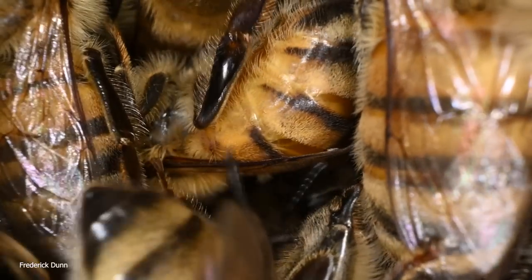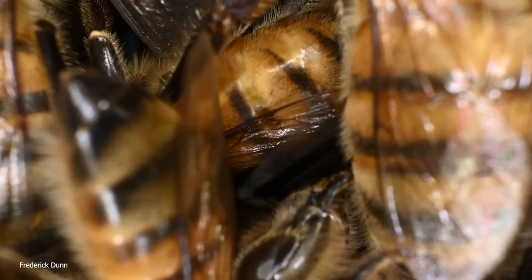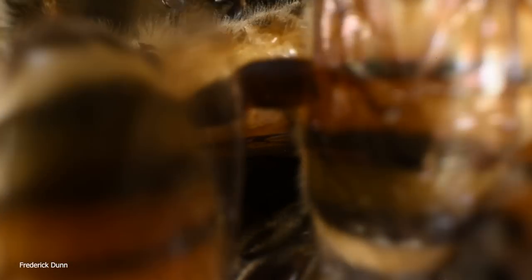This is very well described by Dr. Thomas Seeley, The Honeybee Democracy. So if you want to read more about bees and how their social structure is organized, that's a fantastic resource for you to read.